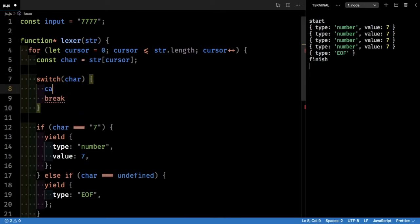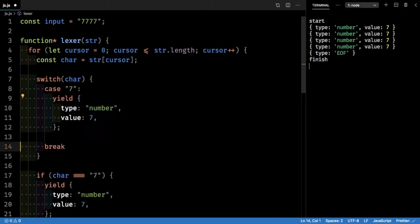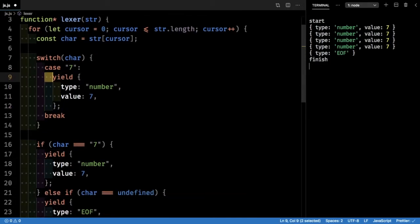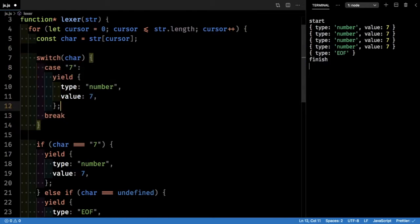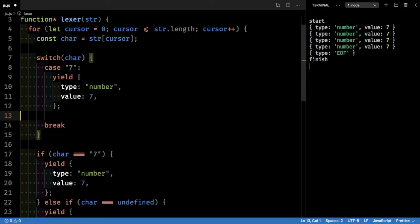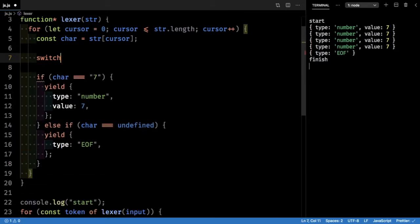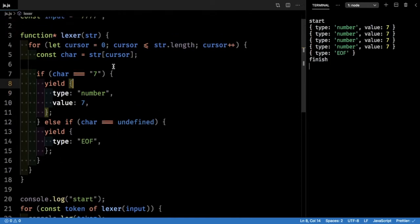So it will be switch case, imagine 7. Then we have this thing, which is yield, right? And then we need to do the break. Another issue is that the indentation will also go wild if we have a switch case within the switch case. So let's start simple, because we will call a lot of functions within this lexer. I can just feel it. That's my intuition. Just trust me. I trust you. Cool.